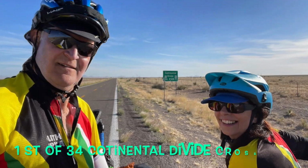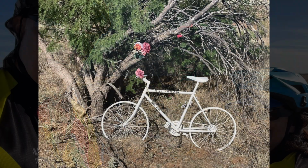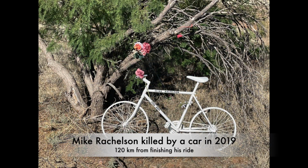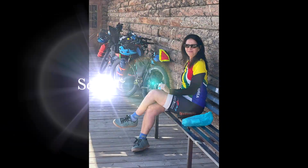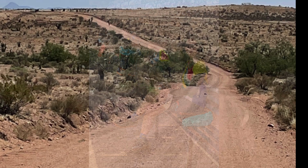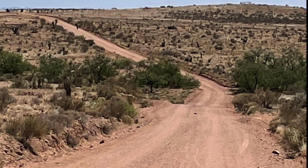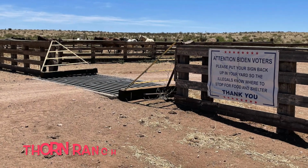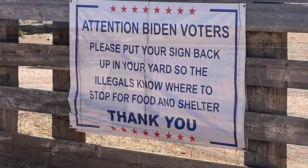We were quite excited about our second day and first long ride of 135 Ks. We stopped at Separ, which is just a small shop, got some Coke and something to eat, and then had quite a sandy ride towards Silver City with a huge headwind and a big climb just before we arrived there.